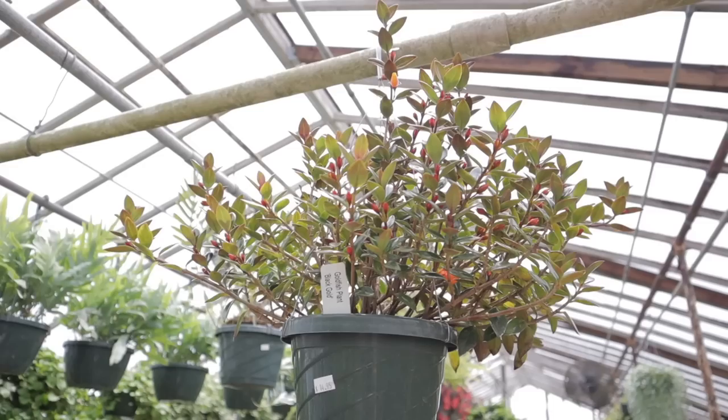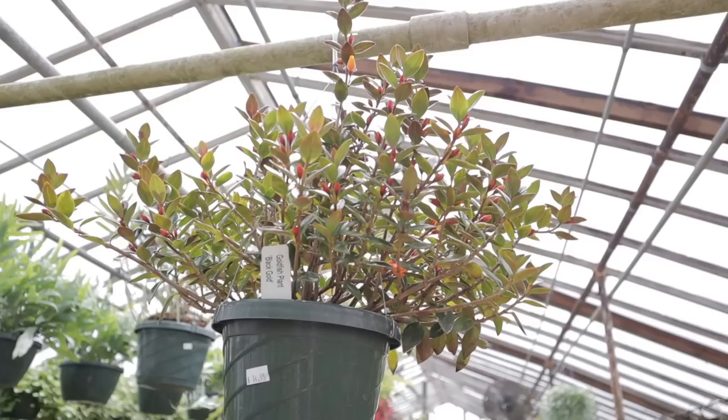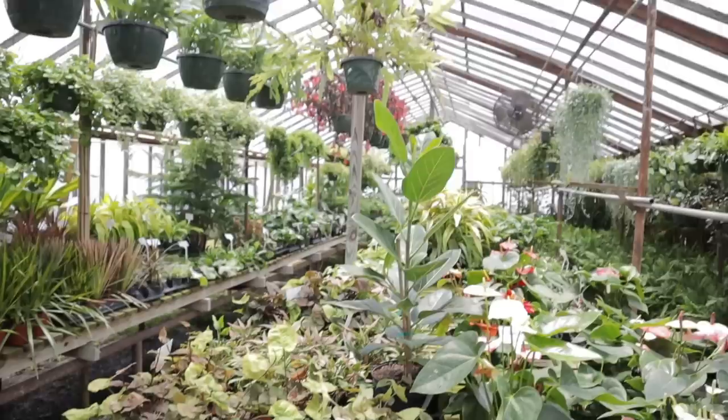Oh, here's a goldfish plant, black gold. I haven't seen this one before. The leaves are really red instead of green. I have a variegated goldfish plant that is growing like crazy. I love it so much. All right, let's check out over here.